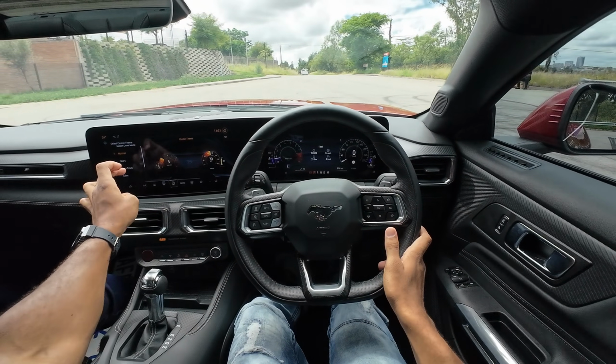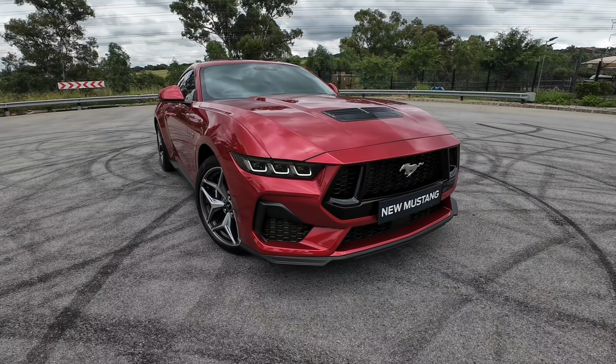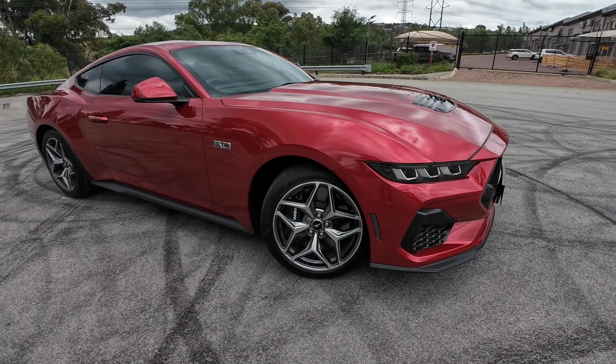Today you join me inside the new 7th generation Ford Mustang, code named S650, and we're going to go for a short POV drive and talk about it.